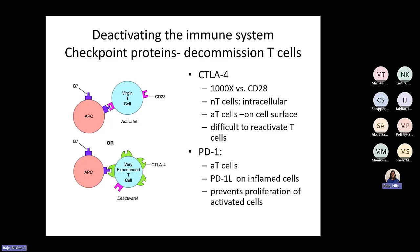And so to deactivate the T cells, there are checkpoint proteins, as they are called, to decommission the T cells that are already activated. And they are called CTLA4 and PD-1. So what is CTLA4? Remember when we talked about an antigen presenting cell interacting with a naive T cell for activation, it needs that second signal. That second signal is provided by CD28 interacting with B7 proteins, right?